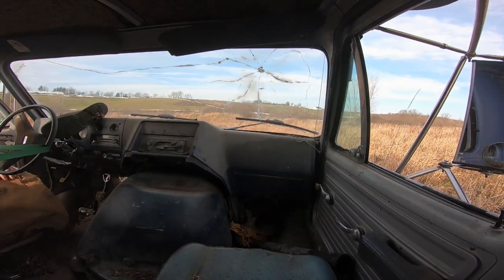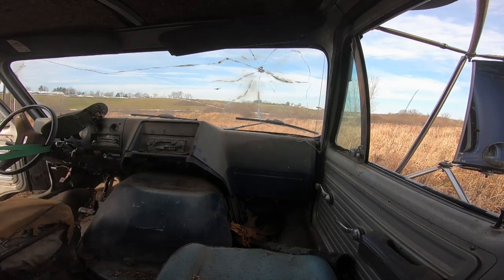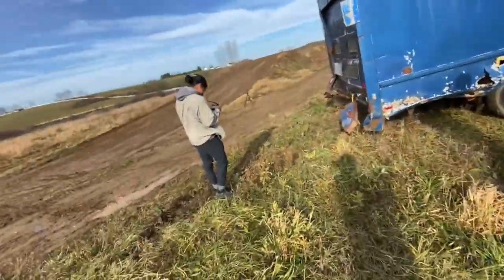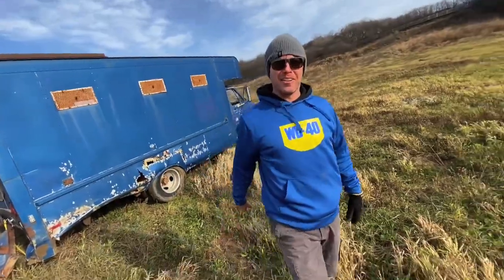Gotta fix my seat here. Yeah. Adjustable. All right, round two time. Hopefully we got it with the drone and two other cameras. Brad forgot to film my mic camera. You know what? That's fire. The second one's gonna be better.